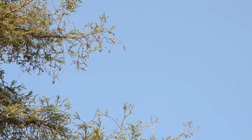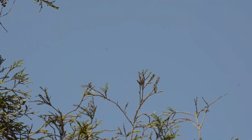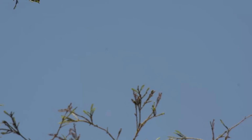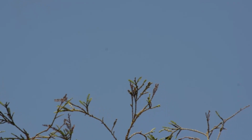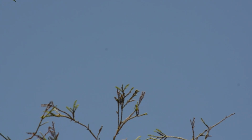Got it? Yeah, I think so. Yeah, there it is. There's the UFO right there, hovering in the tree, flashing on and off. It has some kind of hue on it. You see that? It's right there.